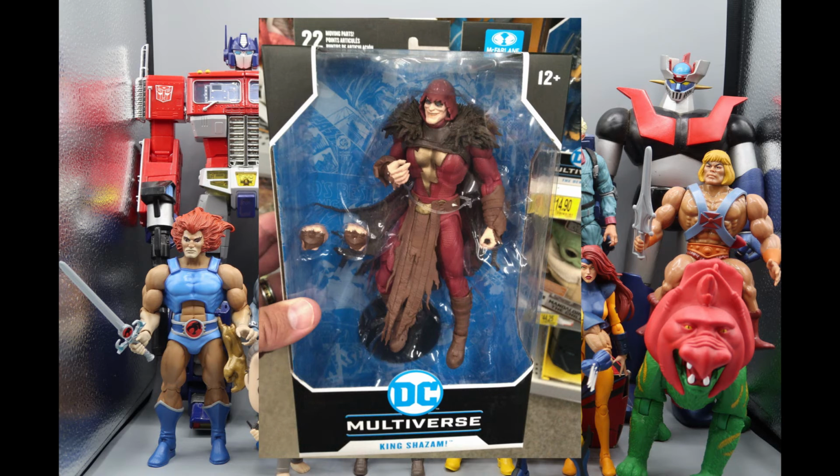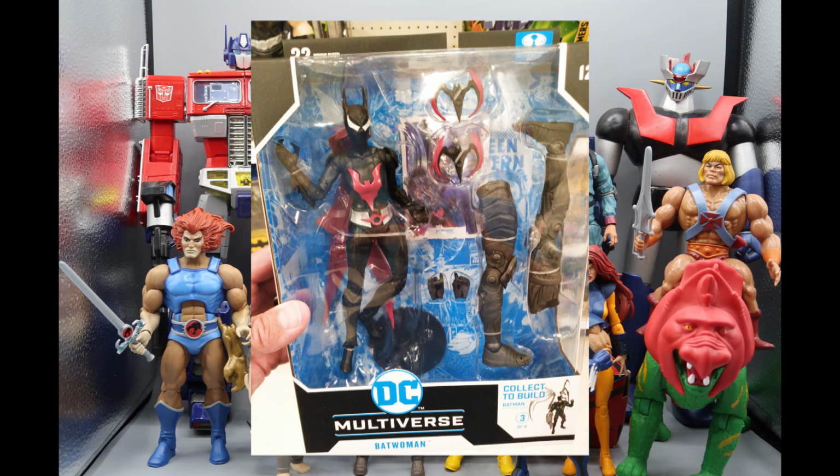At Target, I found the Batwoman, which is part of that collect-to-build Batman Joker amalgam thing, so I think this is the third piece that we've seen of this, and she looked pretty neat. She has some batarangs, and I don't know if this is supposed to be current Batwoman with like a stealth suit, or if it's like Batwoman Beyond. I never really read the comics. I don't think she was in the show, so this may be something new. If you guys know, you can tell me in the comments, but anyway, she was neat.